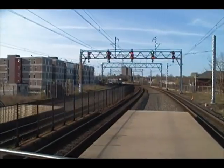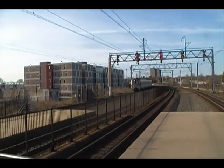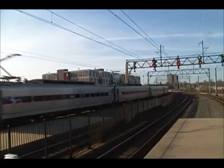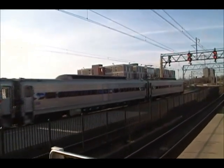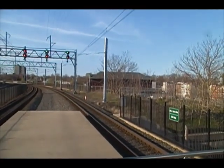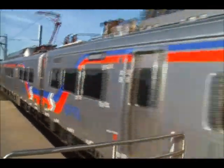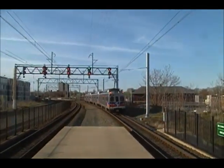More action to come. Here we got Septa train 573 to Bryn Mawr out of Colmar coming in. Railcars 300, 286, 110, and 109 coming in. Next train we're going to get is the Fox Chase with the Silver Liner 5s. More to come. Here we got Fox Chase train 850 with rail cars 865, 866, and 733 taking off to Fox Chase.